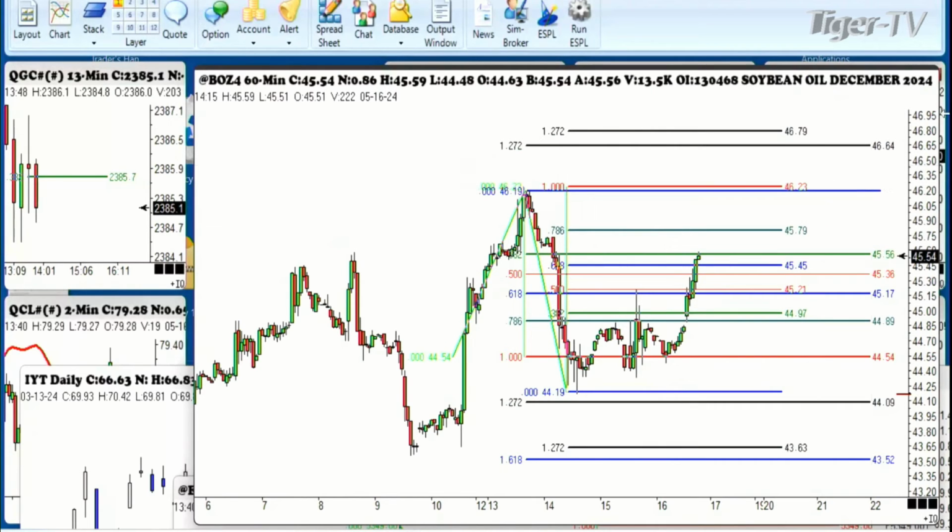So we have to wait. You have to be patient. I don't want to chase it, but I'm most bullish on this one of just about anything.